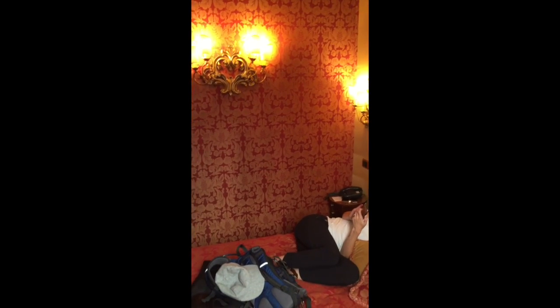So here it is, the hotel. We're kind of tired right now. We're just plopped on the bed. And it's a very small room. Very high ceilings, but I don't even know how to turn it on.